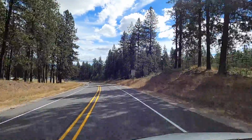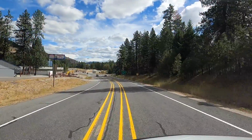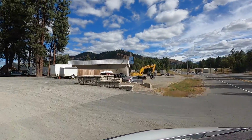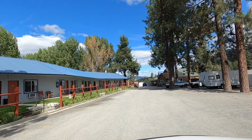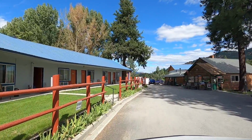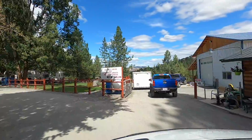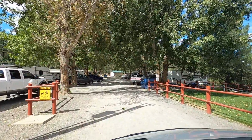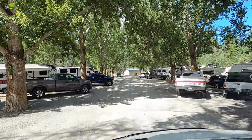This place is called the Grandview Inn. It's a motel plus an RV park. Had really good reviews. Let me go in. I'll get checked in and see what spot they want me to take. Space 24, very nice lady. Her and her husband own this. They're pretty much open year round. They get a lot of forestry people that stay here. A lot of shade. Should be good enough.